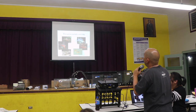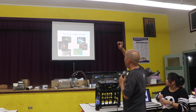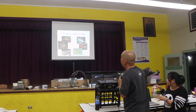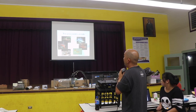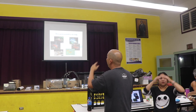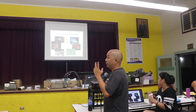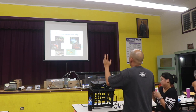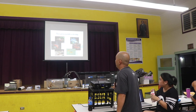Okay, this is some of the species that's available to the hobby. So I'm gonna go from left, top to bottom, and then right, top to bottom. So the top left one, you guys have seen it, it's in Petland. I've had some for sale before. That is the fork-tail pseudomugil, also known as the furcatus. And then the middle one is the Pseudomugil luminatus.